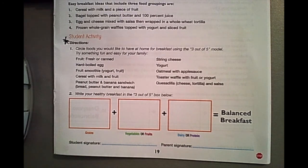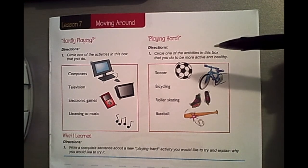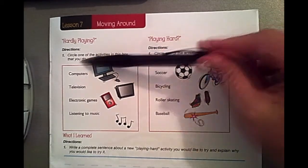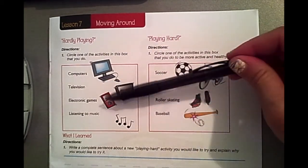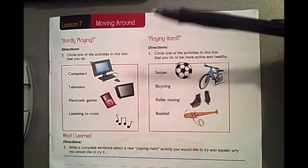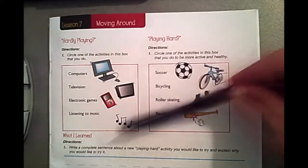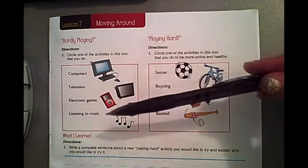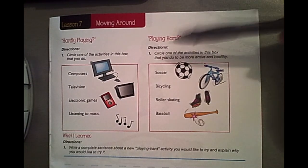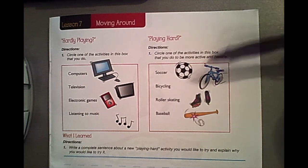Okay? All right, one last thing we're going to talk about is on page 21, and it's about moving around. So we're going to look at this. This is computers, television, electronic games, which is like video games, or listening to music. Circle one of the activities in this box that you do. So which one do you do? So only circle one. This one, it says circle one of the activities in the box that you do to be more active. Do you ride a bike?